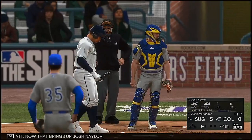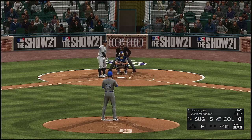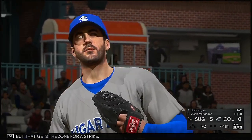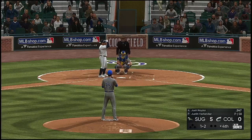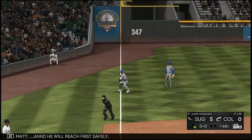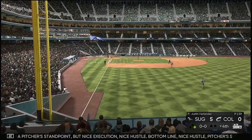Now that brings up Josh Naylor. Fastball taken, but that gets the zone for a strike. Pops this one up. And he'll reach first safely. I know that has to be frustrating from a pitcher's standpoint, but nice execution, nice hustle. Bottom line, nice hustle. Pitcher's still one good pitch away from getting a double play.